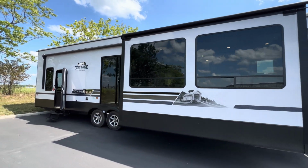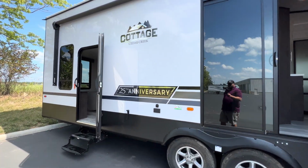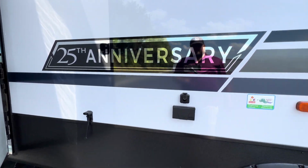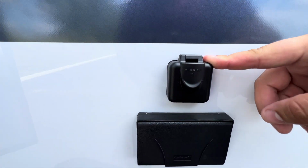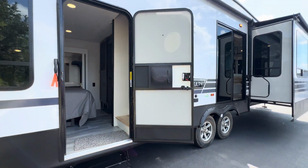Really sharp camper inside and out, really. So right over here, it's got an area where you can plug in a TV. So it's got the Furrion TV, satellite hookups. You also got a couple outlets, a door latch so you can keep that door open. The door also has a screen, which is nice.